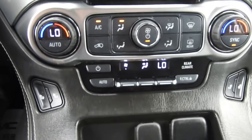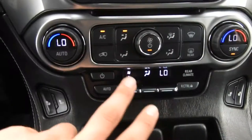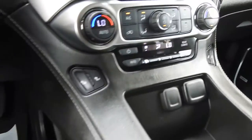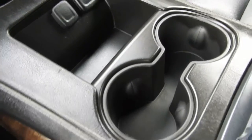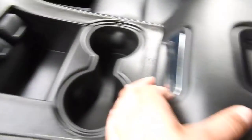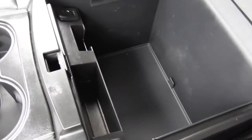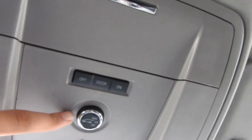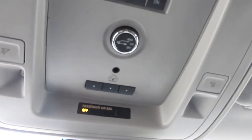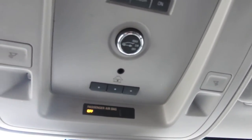Get your three-zone climate control, driver, passenger, and second and third row seating. You do have your heated front seats in this vehicle. Some charge ports, storage space, cup holder, some storage space on the side, as well as some more storage space and charge ports inside the center console here. Up on the roof here, you have your controls for your interior lighting, power tailgate, as well as some controls to pair up to three different garage door clickers to this vehicle.